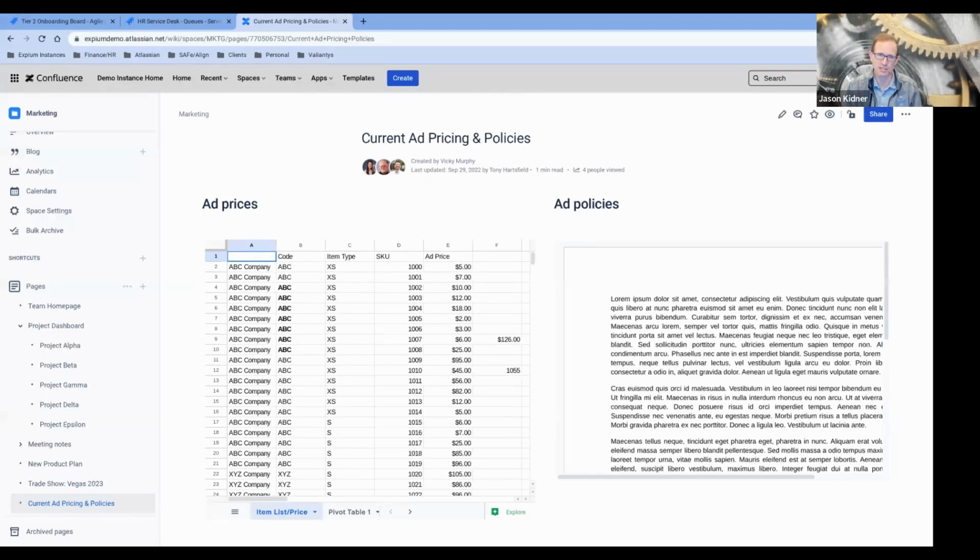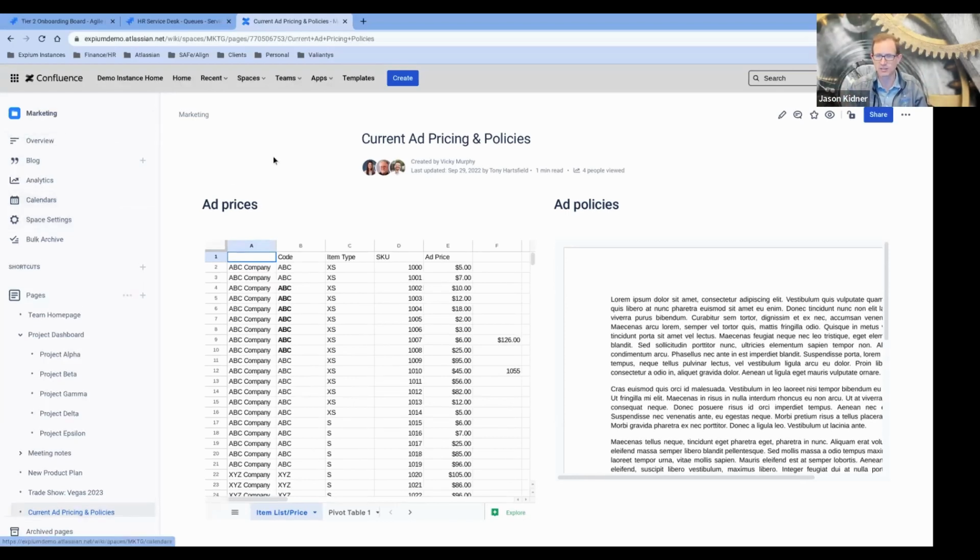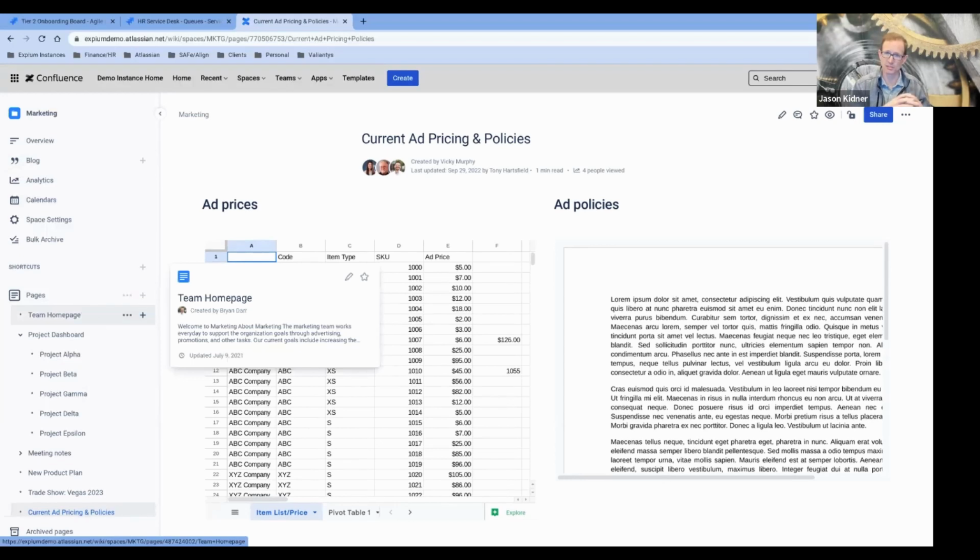Lots and lots of integrations available. Some are out of the box like I'm showing here. Some you do have to pay for with apps. So again, this is highlighting how you can centralize your knowledge using Confluence. It's a great wiki tool. Really, Atlassian's investing a lot in this as well. So you can see how it can be tightly integrated with Jira and other products.